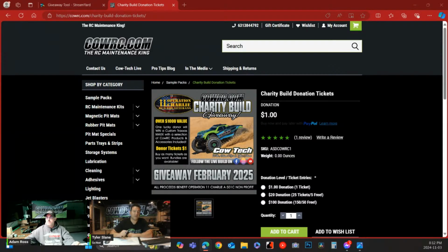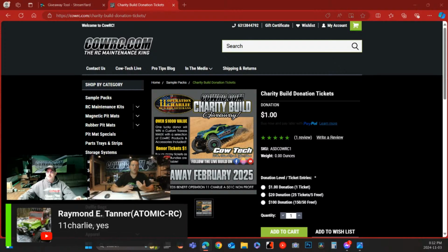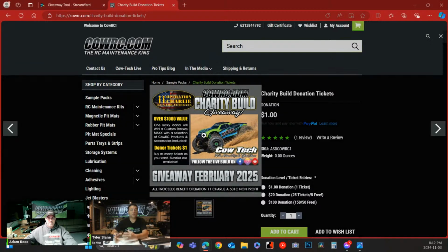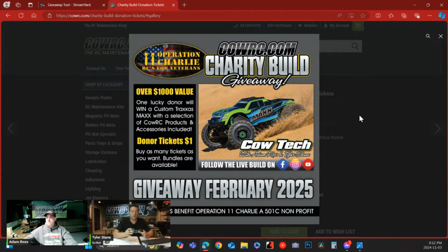And the way this build is going to go is, CowRC is going to purchase a Traxxas Max. One of us, either myself or Adam, will get the brand new truck out of the box. We're going to treat it with CowRC products beforehand, and show you how the CowRC products work with any type of new vehicle, either new to you or new out of the box. Then we're going to run it, get it dirty, and ship it to the next person, who will receive it dirty, rebuild it, and add some goodies onto it. So they do some upgrades, then use the CowRC products to clean it and get it back to brand new, and then the person who wins the charity raffle will get that truck.